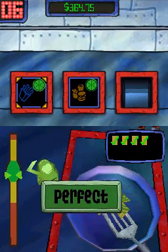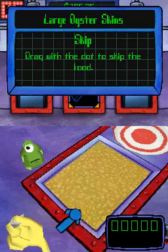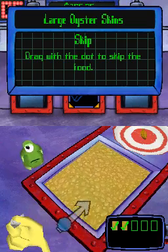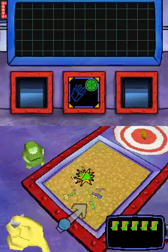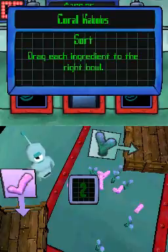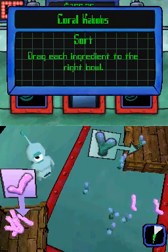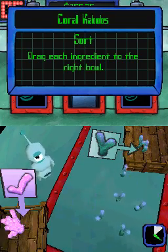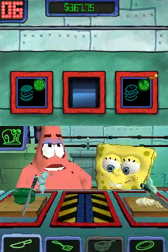Best one yet! Squidward, I'll be right there! Now this is how you do it. Let my spatula guide you! Got that one? Go, Squidward, go! Oh, he needs help!